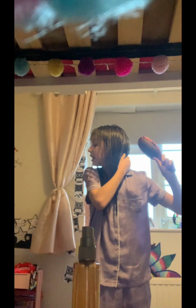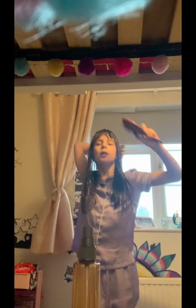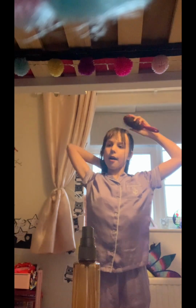So how's my hair looking, guys? I brushed out this side. I think it's looking pretty well. How is this side looking? It's looking very nice. I only brushed the top part of my head though, which is not very good. I just want to put my hair back and brush all of my hair, because it doesn't really matter if my pajamas get wet now, actually, because I'm not going to be wearing them for much longer.